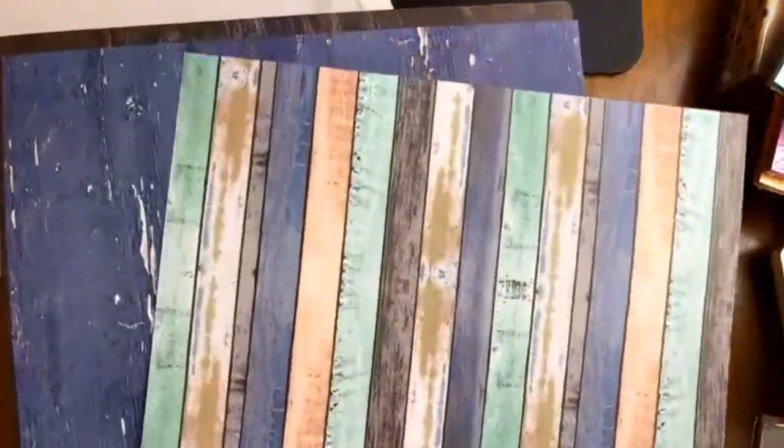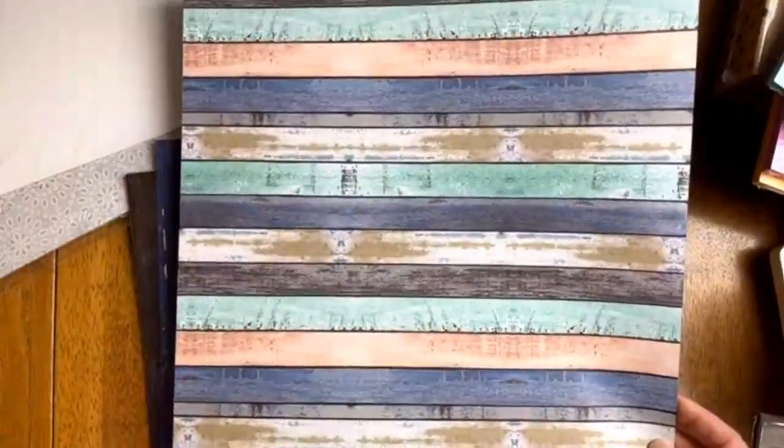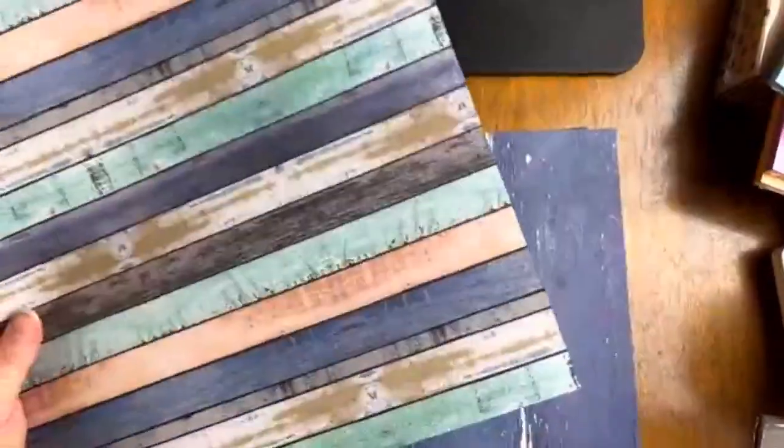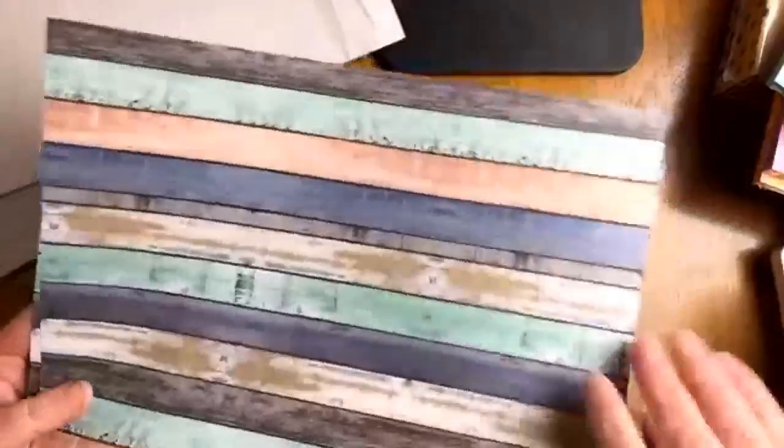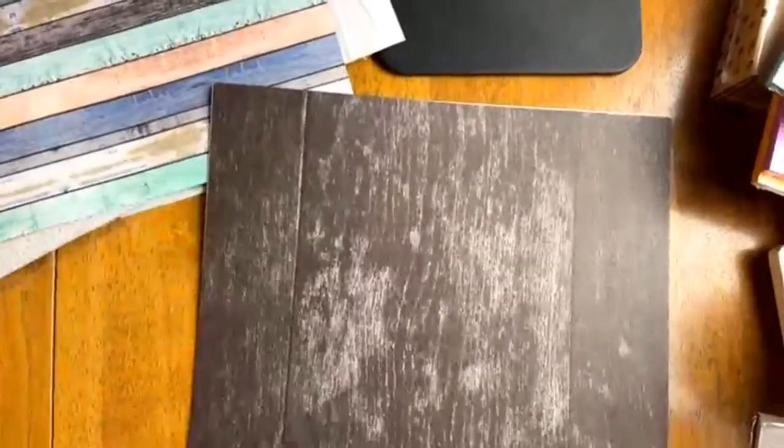All right. So here, this paper, check this out. Look at that. Oh my gosh. That is so much more bold than what I thought when I was looking at it in the catalog. This jumps off of the page. That is awesome. I love this. Okay. So this is Country Woods. Let's go ahead. I'm going to try to keep it moving. I absolutely love wood grain, wood tones, all of that.